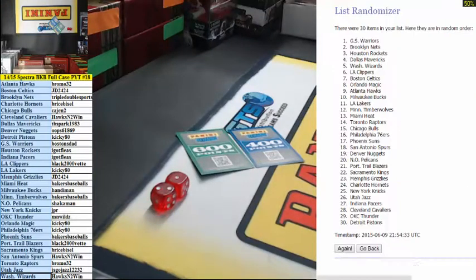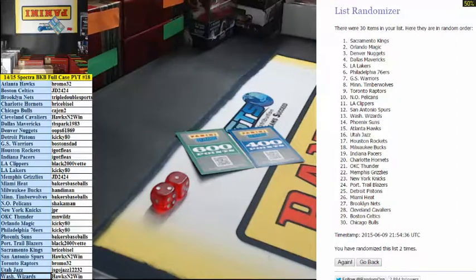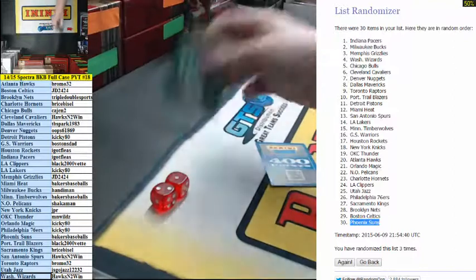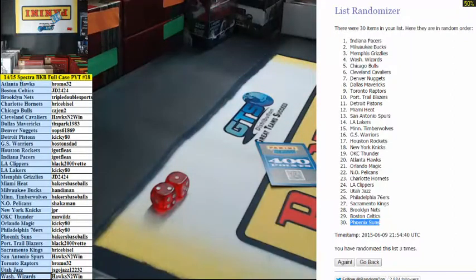Here we go. One, two, the third and final time. Three, Indiana Pacers, new guy Mojo, pulling down 600, and the Suns in the 30 spot, going to Baker, you get 400. Congratulations, guys. $600 going to the Pacers. $400 going to the Suns.